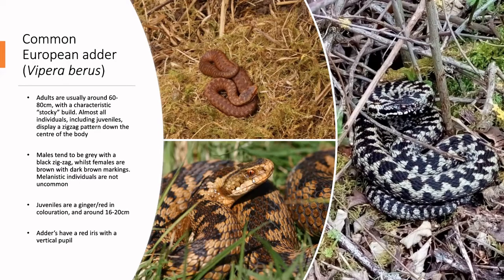And just take a look at this eye as well. So this eye with the red iris and that black vertical pupil, very different to the barred grass snake, and very fitting for a snake that is venomous. It almost looks at you and says, don't disturb me. You really don't want to be picking me up, because I will probably try and bite you.